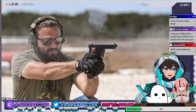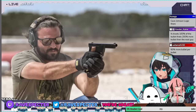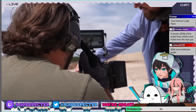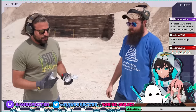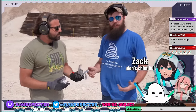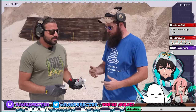Oh, what the fuck? Oh my god! Yes! That is awesome. You can see the heat waves. You can see it accelerating. Oh my god! So what were you just saying about what the internet says about the Gyrojet at close range? So I've read a few times that the Gyrojet's not lethal within like 10 yards or so, just because it takes so long for the projectile to accelerate.